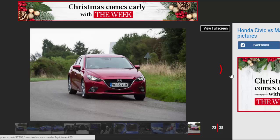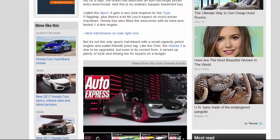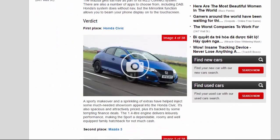A sporty makeover and a sprinkling of extras have helped inject some much-needed showroom appeal into the Honda Civic. It's also spacious and attractively priced, plus it's backed by some tempting finance deals. The 1.4-liter engine delivers leisurely performance, making the Sport a dependable, roomy, and well-equipped family hatchback for not much cash.